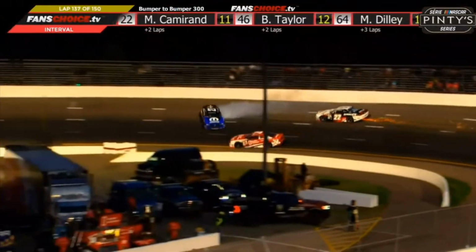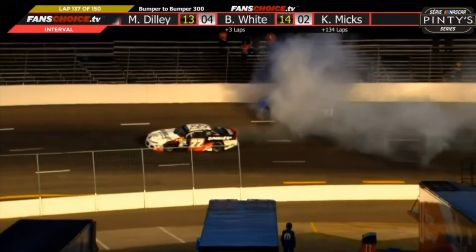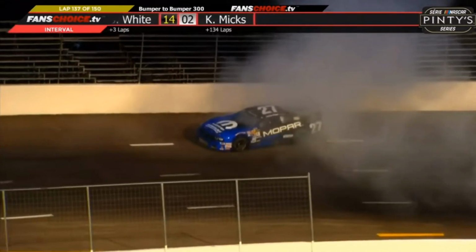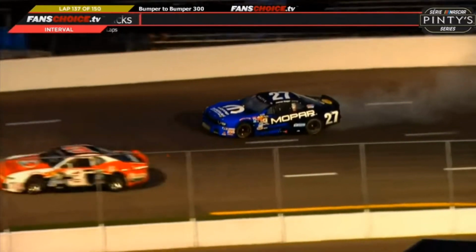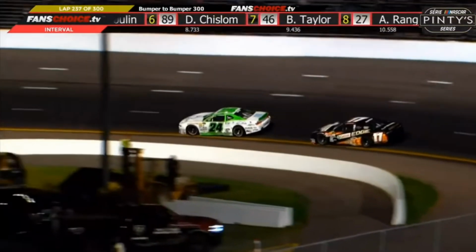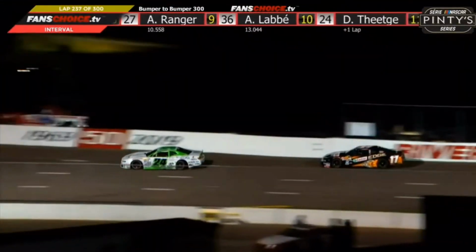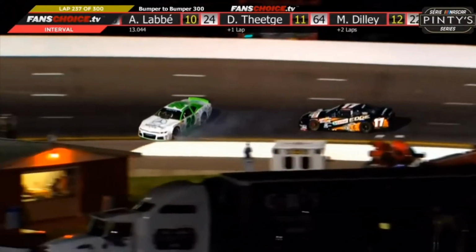Sideways contact, 27 of Ranger around. Can't save it off of Camaranda in front of the leader. LaCroix gets by. Yellow flag. And Cameron just... 04 car and the 64 again tonight. Brandon White's in the 04, and then the 64 is Mark Dilley. So could Kevin LaCroix... Whoa!